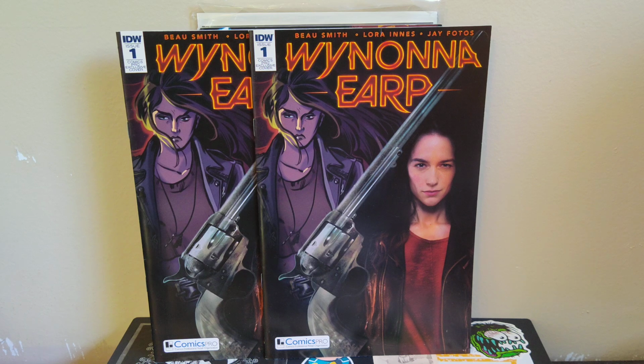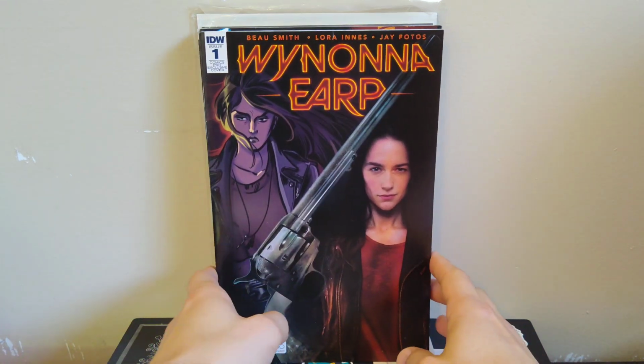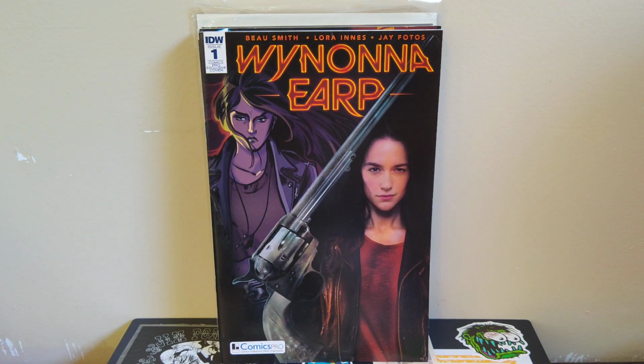These are the retailer, not a retail exclusive, a ComicsPro exclusive. They hand these out or give these out at the industry events, I guess, the ComicsPro, when they promote their new, I don't know, products, bags and boards and stuff. I know some of these photo covers went for a bit, so that's what caught my eye, and that's why I picked them up. So I think that's all of the books that I picked up to try to flip.